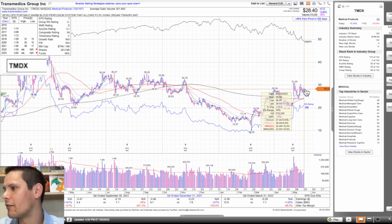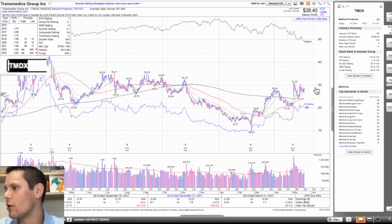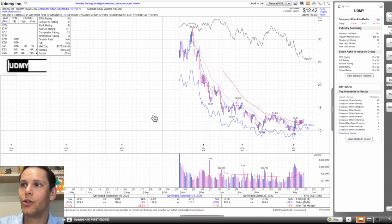So if we take out Friday's high, $29.09, just call it $29, it's a potential entry point. The stop against the low would be a little bit wide, so probably keeping that at a 3%, 5% stop there for TMDX. And finally, we have UDMY, UDMY.